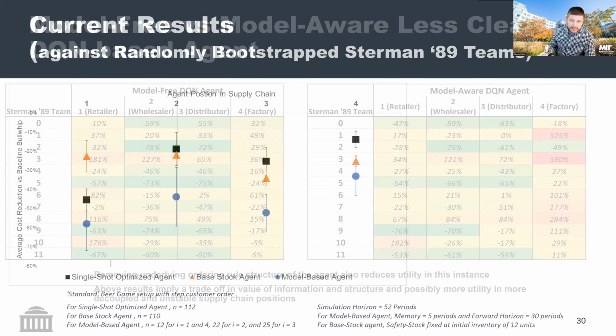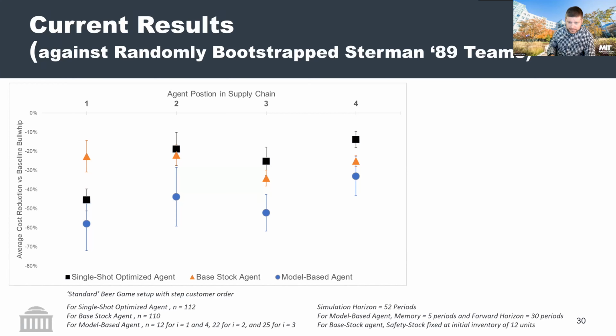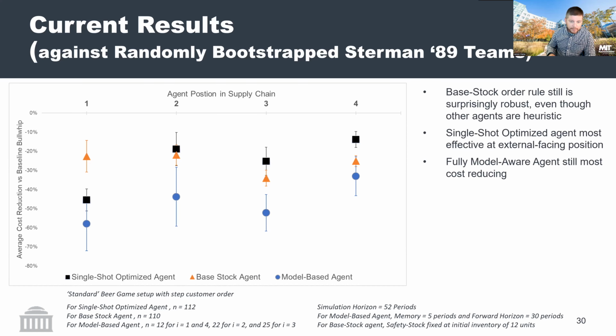Shown a little bit more explicitly, this is now taking a combination of those various agents that we talked about before and exposing them to a combination of bootstrapped, totally artificial environments, and also fitted parameters from real players who have played this game in the past, both in the original 1989 configuration and more recently, just within the last year, for some semi-large, medium-sized games in 2021 and even a small game from the beginning of 2022. And what you can see here, specifically, is that the base stock rule, which is your classical optimally fit rule, is still surprisingly robust in reducing costs. Those are the triangles there. A single-shot optimized agent is also cost reducing, but really it's that fully model-aware agent that is still the most cost reducing consistently, because of its ability to correct for its own actions over time.